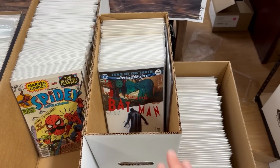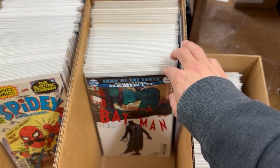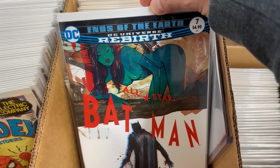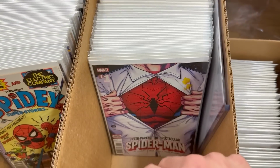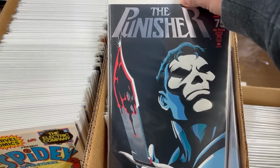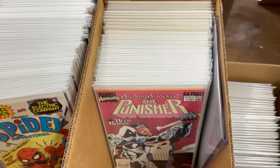All right, so this box here is stuff that I've pulled that is worth grading if it hits a certain grade. Most of them would need to hit that 9.8. This is an awesome Lotte cover for Batman Rebirth 7. It's kind of just a cool cover. I think this one's worth it in a 9.8. This one's definitely worth it in a 9.8. Look at that foil cover for Punisher.